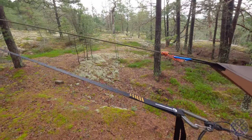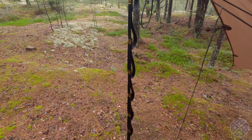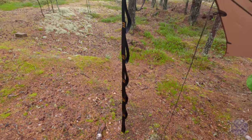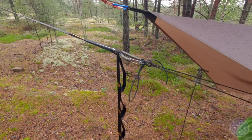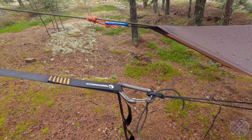And then it has a series of loops, or daisy chain loops, that you can adjust where you actually want to hook the rest of your suspension system on. And here I've used a carabiner from DD Hammocks. Okay, so now I'll just flip the tarp over so you can see the hammock setup.